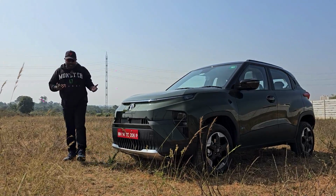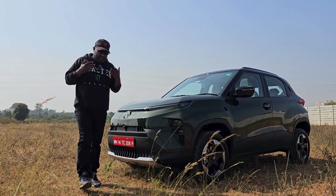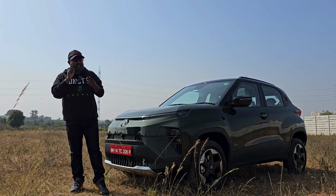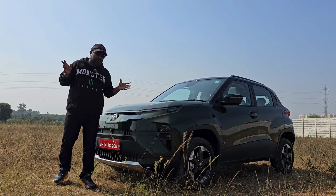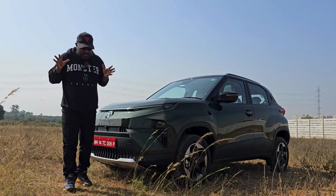Now, talking about safety, it is of paramount importance. You have 6 airbags, and Tata actually paved the way to highlight safety more than anyone else. So they have offered 6 airbags, hill hold assist, hill descent control, auto hold function, electronic stability control, and almost everything, 360-degree camera, parking sensors. They packed it with safety all around.